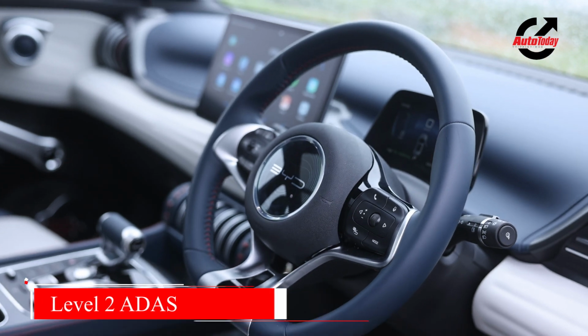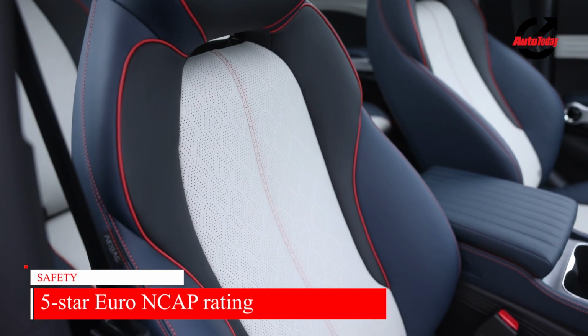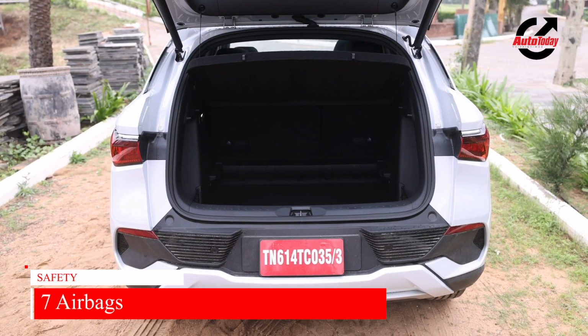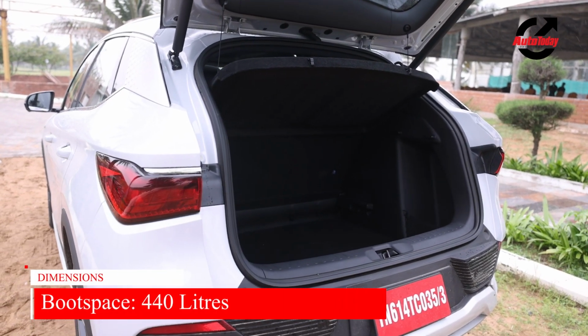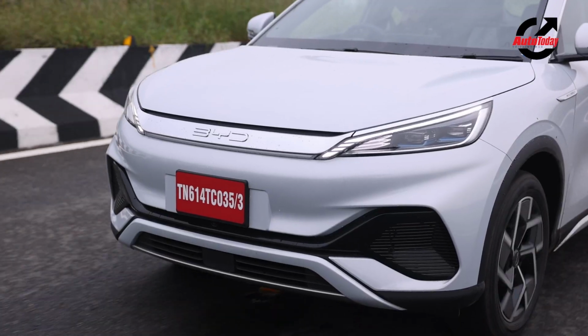A 5-star Euro NCAP crash test rating and 7 airbags help the Atto 3 score high on the safety front. At 440 litres, boot space is generous too, but there is no spare wheel, only a puncture repair kit, although BYD is contemplating offering a spare wheel as an accessory.